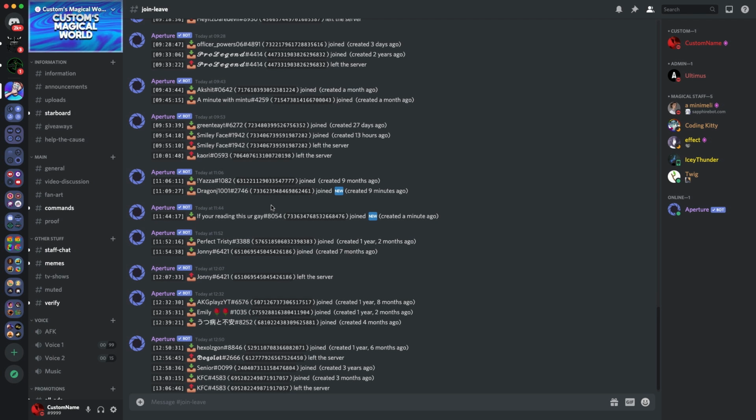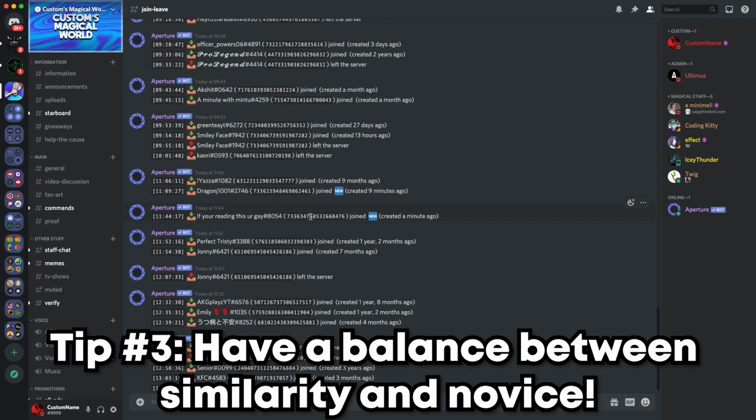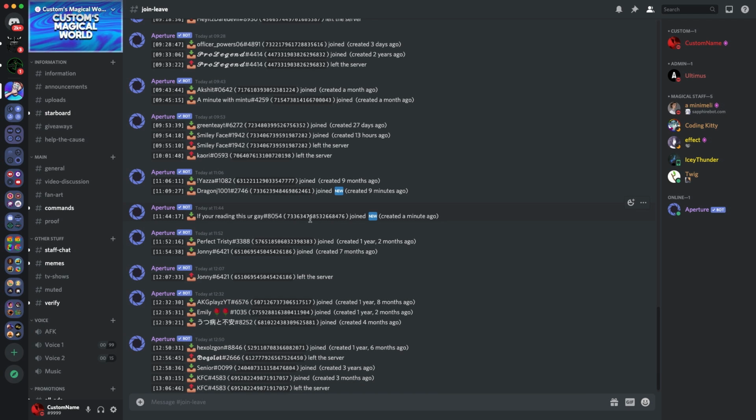Right guys, so the next tip I have for you is having a balance between familiarity and novice. And for the people that don't know what novice is, it basically means new things. So I mentioned earlier by getting new things to the server, keeping it fresh. However, you have to get the right balance. If you don't get the right balance, then people will leave, because the way that the human race works is that we are very intrigued by new things, almost so that we always want to go towards it. But if it's too new, if it's too unfamiliar, we will stay away from it.